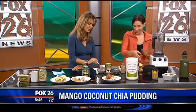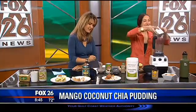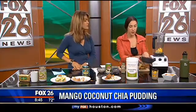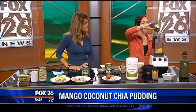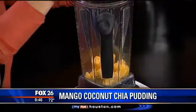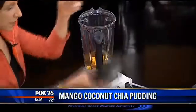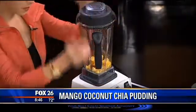If you have a texture issue, Allie, this one might be tough though, right? Maybe. It's a little outside the box. But it's really good for us, and that's huge. You could throw it right into a smoothie if you're nervous. Okay, and then we're just going to do a parfait layer as well. We're going to use about 1 tablespoon of honey and some mango, and that's going to be our middle layer there. So we can parfait that up.